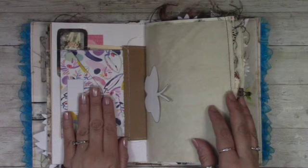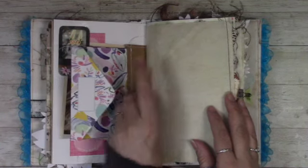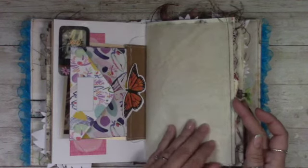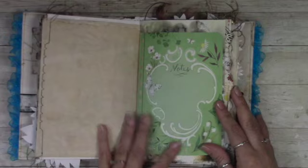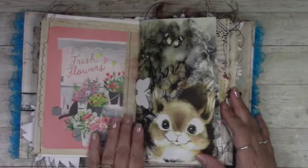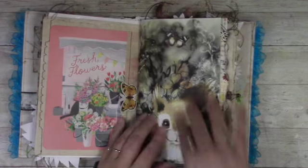Here I added a pocket. I did put some things in there for her, but I'm going to let her discover them. Look at that. Here there's another little butterfly. More of this awesome paper that I love, which I left blank so that she can do journaling on. Here's another planner page. So pretty. These images are so pretty. Here's another little butterfly. Again, another printable.